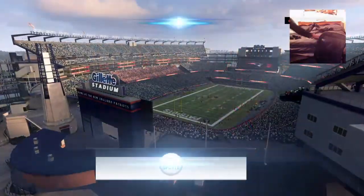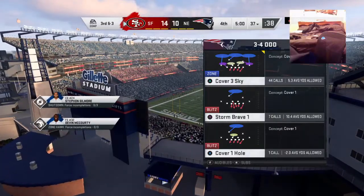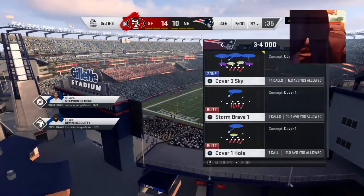And they won't be able to run another play. Time has expired on this 3rd quarter. We'll return with more after this.